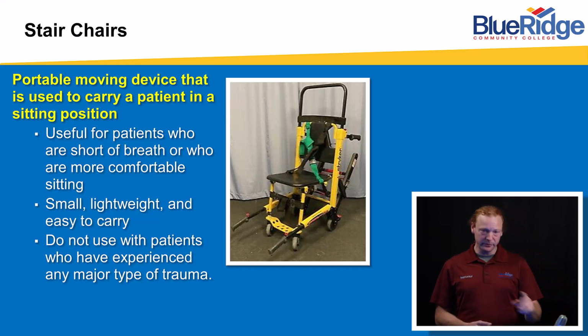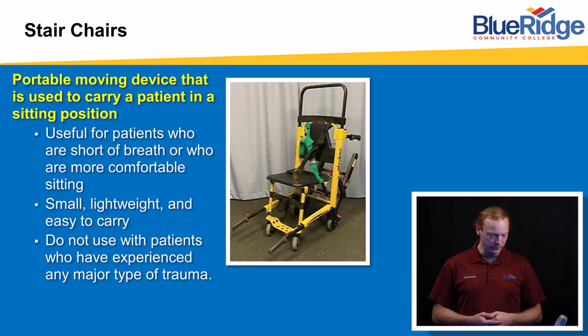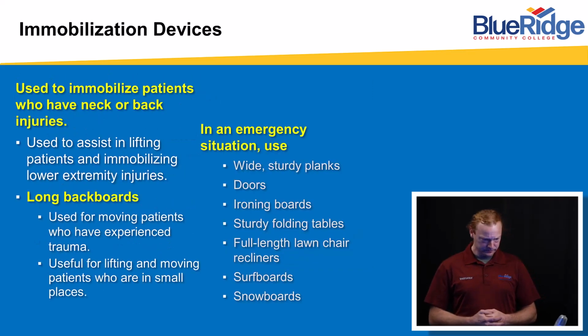Typically, these will have 3 sets of securing straps. You have 2 shoulder straps that are typically configured in a crisscross pattern across the patient's chest, and then you'll have 1 set of straps for the legs to secure the lower legs to the chair as well.